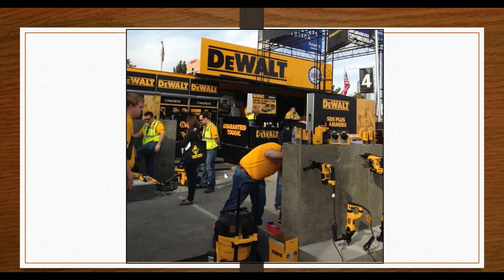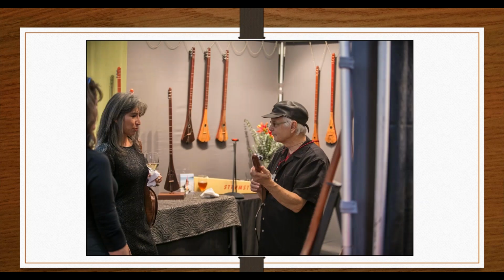This is a picture that, again, obviously a lot of you are not going to be able to do something like this at the wholesale show, but this is for DeWalt Tools, where they have a booth set up where people can actually come and use the tools and experience them at a trade show. Again, the idea is that people need a way to experience what you have to offer.